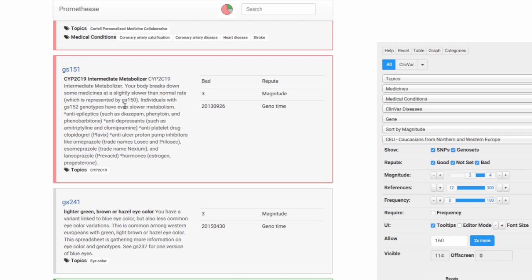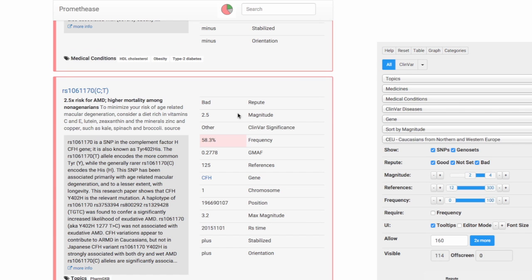It's really good to go through these, find credible studies, and, if you're concerned about certain things, share them with your doctor. And you'll sometimes see in these abstracts of certain studies that there are ways to minimize your risk for certain things that come up. Like here for age-related macular degeneration, it notes that I could eat a diet richer in vitamin C and E, lutein, zeaxanthin, and the minerals zinc and copper to reduce the risk.